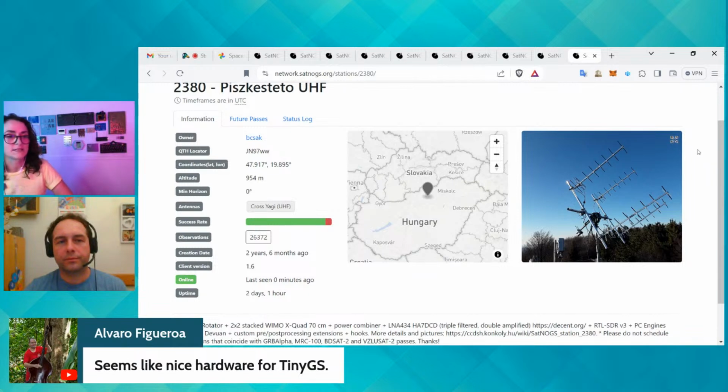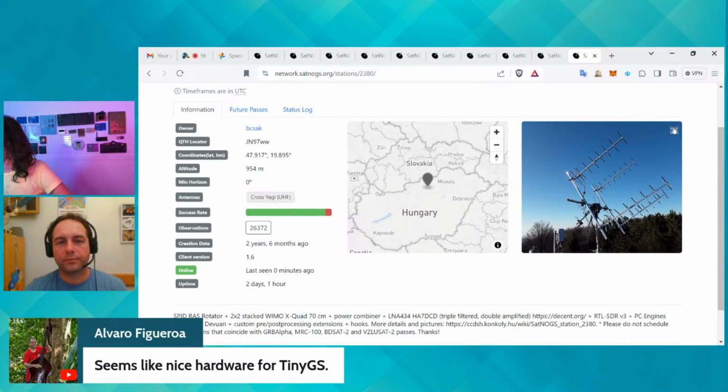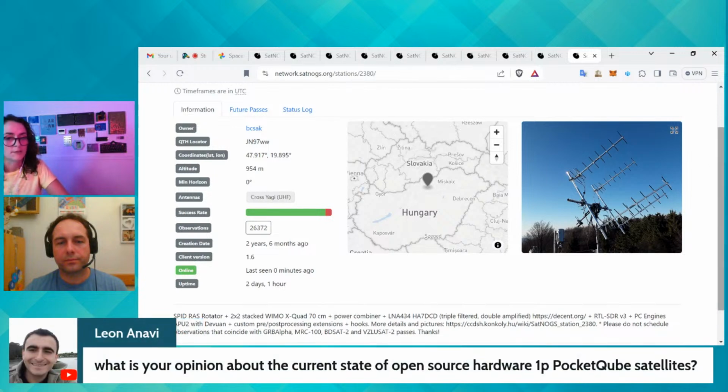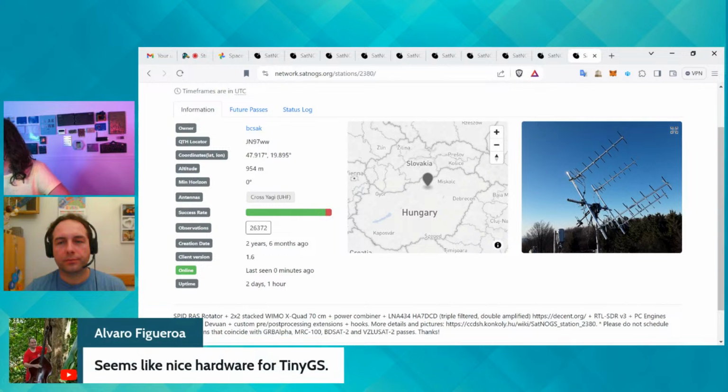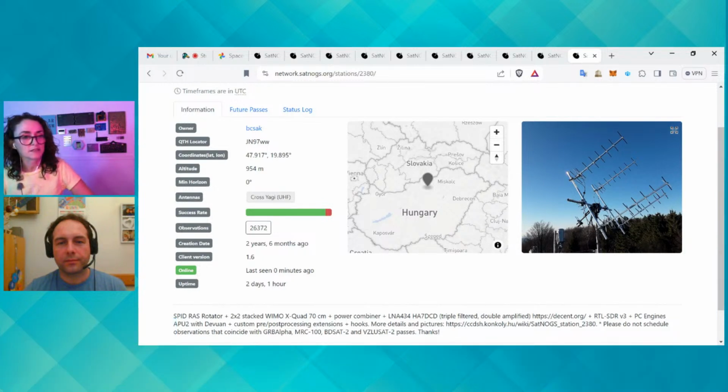Alvaro says that it seems like nice hardware for tiny GS. But also, Leon has asked you a question, asking about your opinion on the current state of open source hardware PocketQube satellites. So if you want to speak about tiny GS or PocketQube satellites, there's people who are curious about your opinions on either of those. Or we can take a look at this. We can put those on the back burner for now, and come back to them after you've shown us what you've got up on your screen.